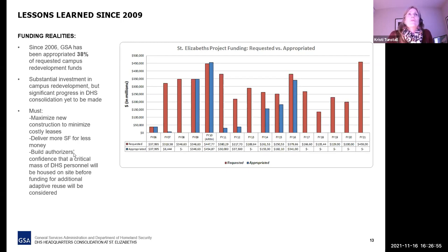And we haven't been able to really demonstrate that we can consolidate DHS, all of their many lease locations, onto the campus. So we had new leadership come in and say, okay, if we're going to have this project continue, both congressional leadership as well as agency leadership, we need to shift our focus to new construction and try to get some more efficient buildings planned that we could build more cost effectively. And really the goal here is to demonstrate to Congress and our authorizers that yes, we can do this and it's still a viable project to move forward with.